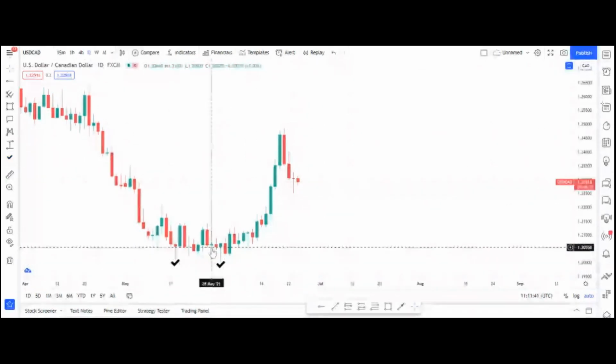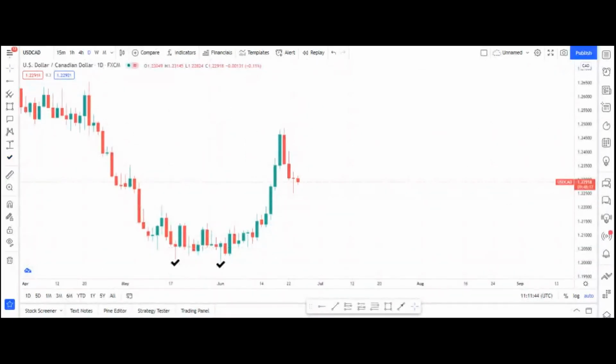Can you see right there? Yes or no? Please respond because we are spending a lot of time and I don't want to keep anybody waiting on the call. Brilliant. Okay. Now, the 4 hour time frame.